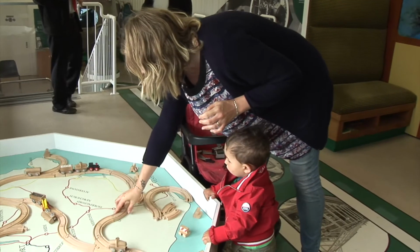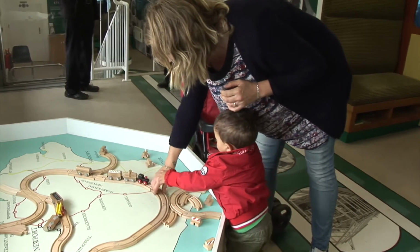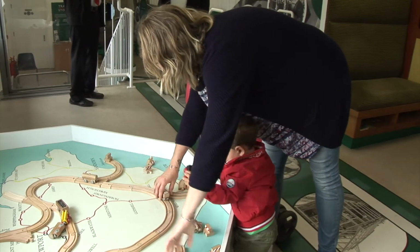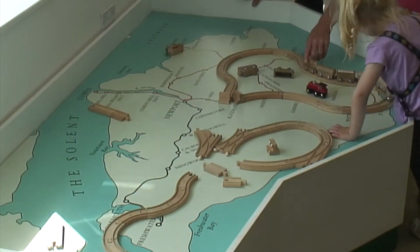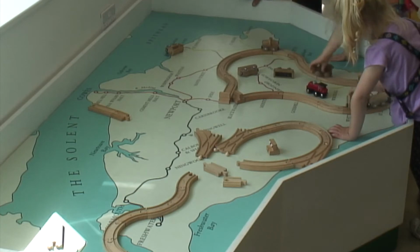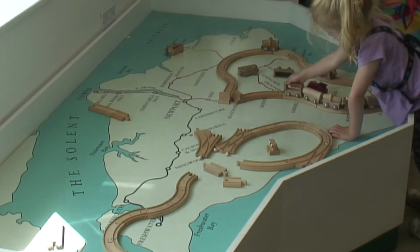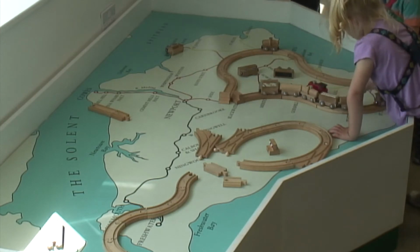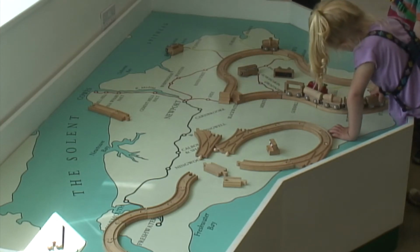From 1950 right up until 1966, there was a gradual closing down, first of the rural lines, and then the more major ones. Train Story is of course geared for families, and we have things to entertain children, but also hopefully to inform them as well. In front of you now is the map of the Isle of Wight with the routes of the various railways on it, and the challenge is to follow the track in effect.